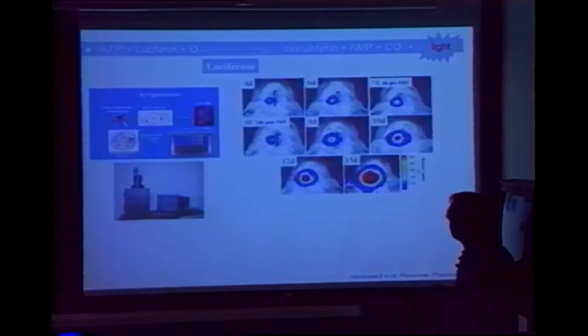Using a high sensitivity CCD camera inside a box. This is a commercial system. This box is claimed by the manufacturers to be the darkest place on earth, inside this box, because this is a single photon counting bioluminescence. So you have an incredibly low background. And this is an example applied to PDT.